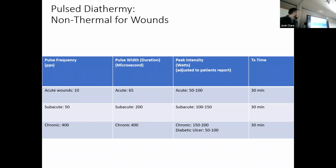Subacute wounds, 50 pulses per second, 200 microsecond pulse width, 50 to 100 watts. And chronic wounds, we have 400 pulses per second, 400 pulse width, and our peak intensity, if it's a chronic wound, between 150 and 200. If it's a diabetic ulcer, between 50 and 150.